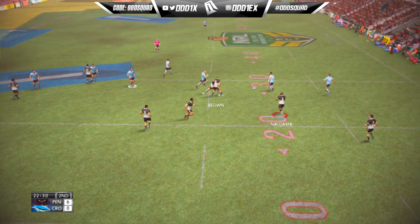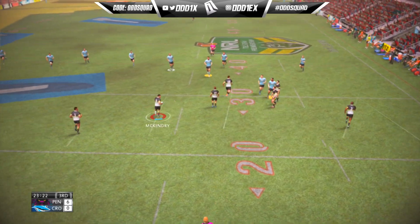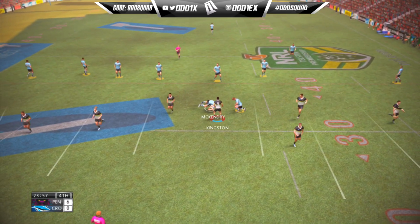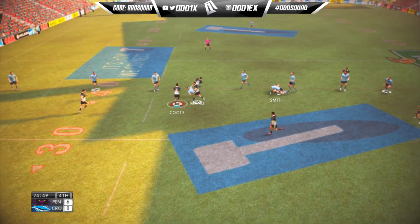It's not just the shoulder charge animations in this game. They have some really good ball and all animations that stop players in their tracks. They even had some in League Life 2. Oh, another one. Sam McKendry again. Let's keep this rolling. Sikamanu.